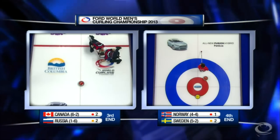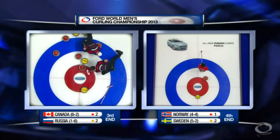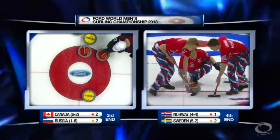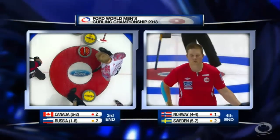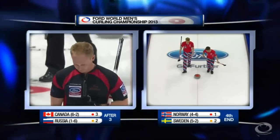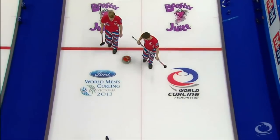Well, Ryan and EJ Harnden try to go around, and it's just a draw for 2. Shot stone is that stone, and it comes up just a little short. So that's a single point for the Canadians. Harnden's unable to make it to the button, or to the four-foot, to get that second point. So 3-2 after 3. See if that point becomes bigger later on in their game against Russia.